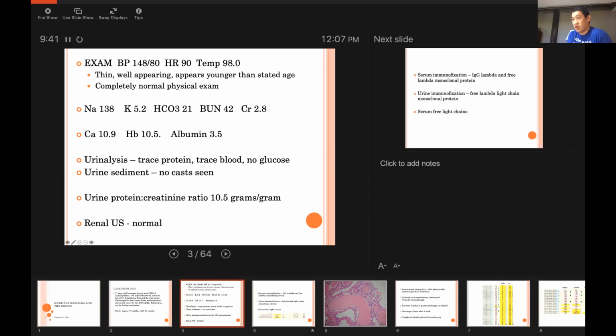So here UA just shows trace protein, and then when you quantify it, you have 10 grams. So if this was albuminuria and true nephrotic syndrome, we would see the UA turning significantly positive. So this discrepancy between the UA and the quantification of the protein really was the red flag here, that we must be dealing with some kind of overflow proteinuria, production of a light chain that is not dipping positive on the UA. All right, and so we did some further testing.